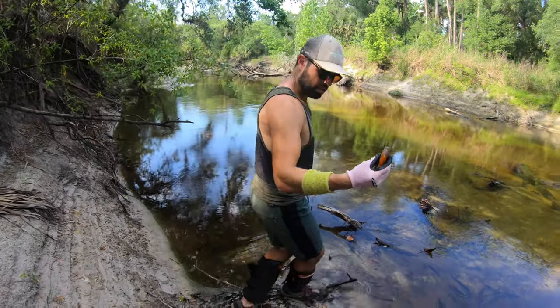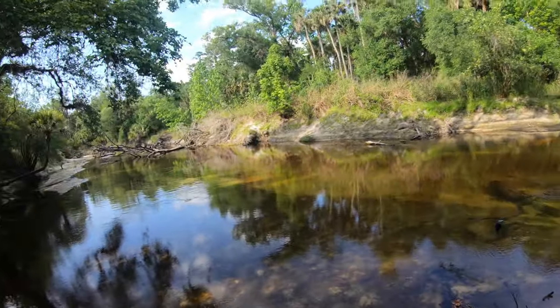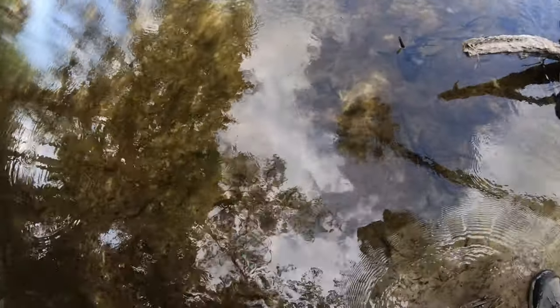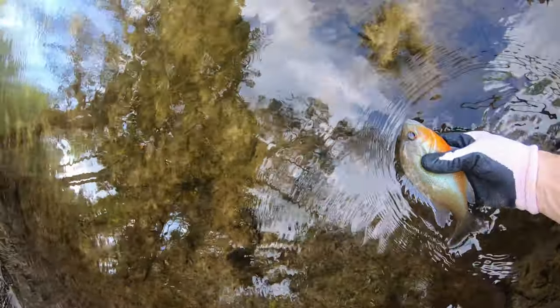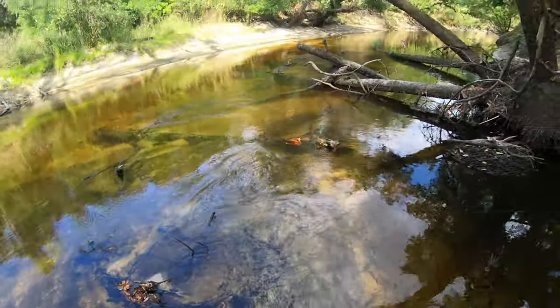Let's let him over here. Here, give me this. I'm going to let him go over here. Let's let him go right here. Look at that. And then there he goes. Oh, you almost hit him. That's hilarious.